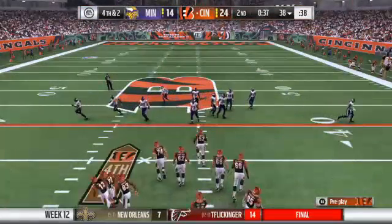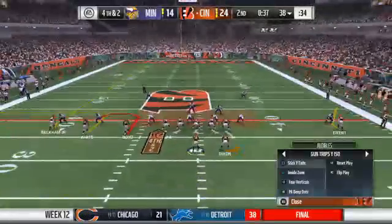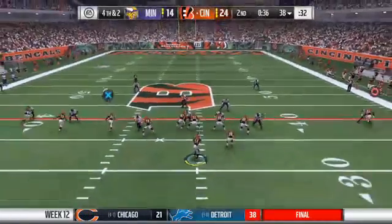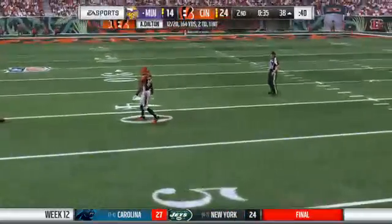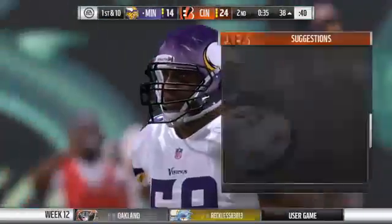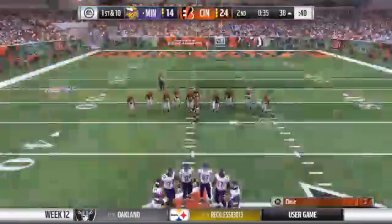And how about the call here? They need 2 yards in their own territory on 4th down, and they're going to go for it. So they are going for it. Now Dalton. Boy, a curious decision to go for it. Doesn't pan out. And the Vikings have the football now in excellent field position.